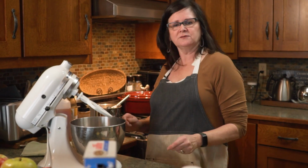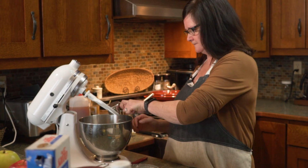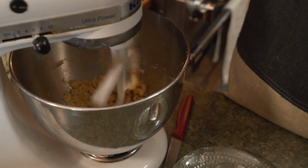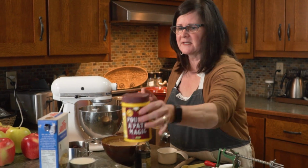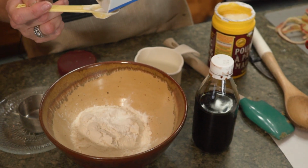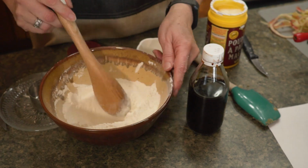So the pudding takes 2 tablespoons of butter, which I have here, and 1/4 cup of brown sugar. And you beat that together. Adding a teaspoon of vanilla. So we need a cup of flour. We need 2 teaspoons of baking powder. Half a teaspoon of salt. And then you just mix that together very well, so that you're mixing in the baking powder and the salt.